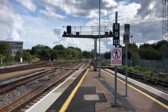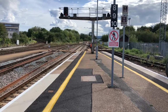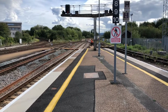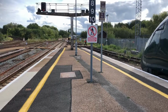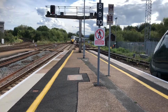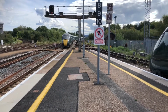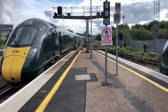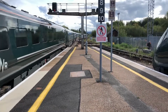Okay, coming in now, guys, is a Great Western Railway service from Paignton to London Paddington. 802-111 is the number on the train.